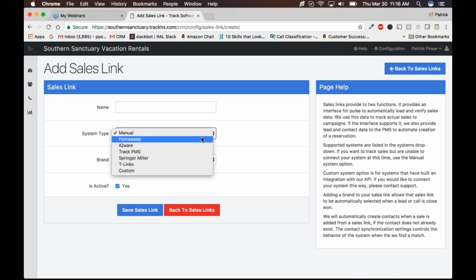Springer Miller Systems, we do have several connected partners. That system uses the Diplomat server. So if you are using Springer Miller, you have the Diplomat server. It takes about 30 seconds to get that enabled. Just reach out to your rep and they'll get that party started for you, and then they'll get me in contact. T-Links is a tee time management and booking system, so unless you use T-Links, that's probably not one that too many of you are using.